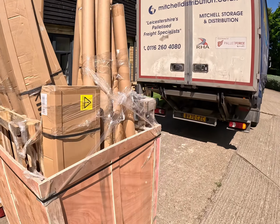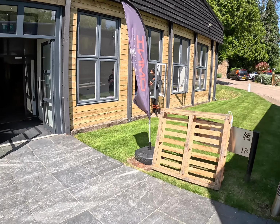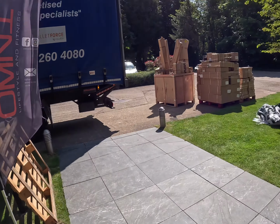And then, look at the staff, hang on. Just chilling, not lifting anything. Even worse, just messing about. Come on, got pallets to unload.